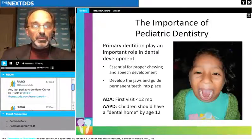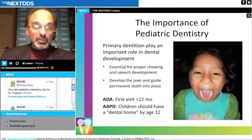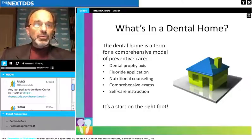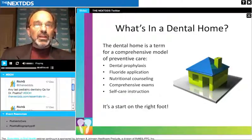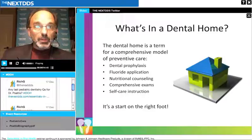Everyone takes their babies in to the pediatrician, and soon it will become a norm for children to be seen by dentists when that first tooth comes in, or before the age of 12 months. The American Academy of Pediatric Dentistry is very clear about the fact that we want to be establishing a dental home for children. If the term dental home is something that is new to you, then I'd like to explain what that is. A dental home is a term that we use for a way to provide comprehensive care. So it's less of a place and more of a concept.